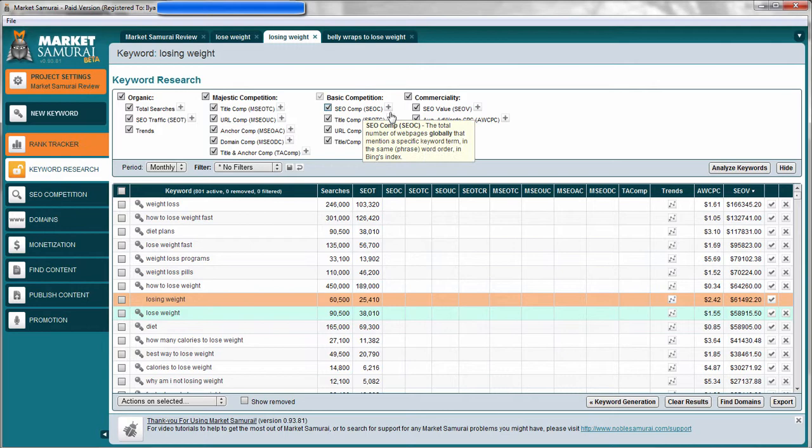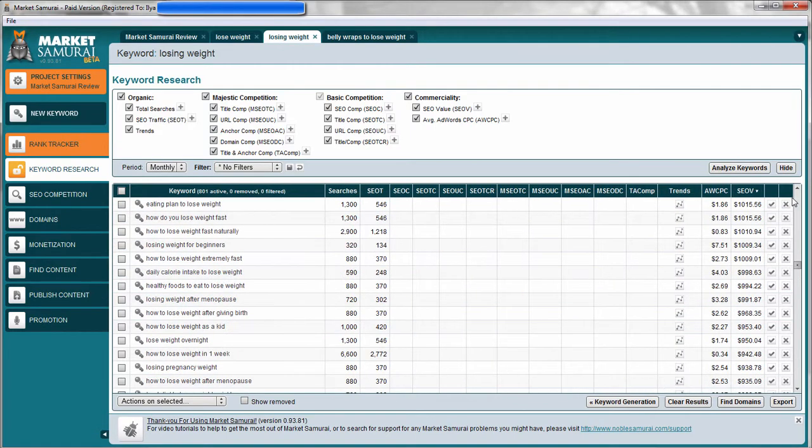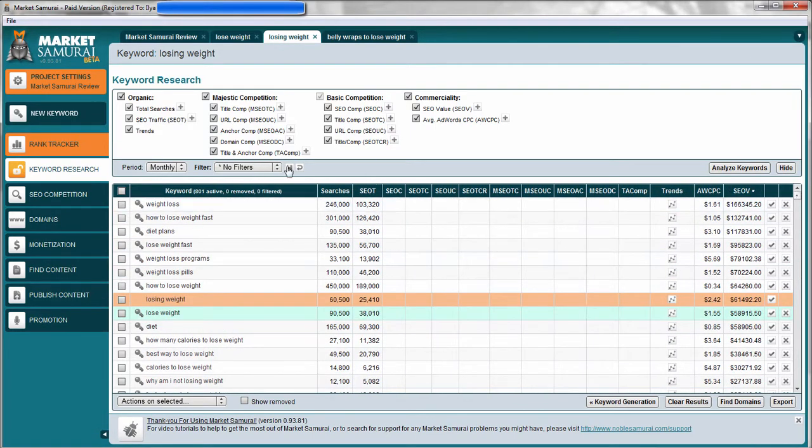All of these cool little things here are available to you, but you have to click on the Analyze Keywords button, which I'm not going to do right now because analyzing 800 keywords is going to take too long. So as you can see, total searches, traffic, trends. These are Google Trends. You can click on here, see the trends for the keyword. Majestic competition. This is pulled from Majestic. Title comp, URL comp, etc. You can hover over all of these and see what they do.